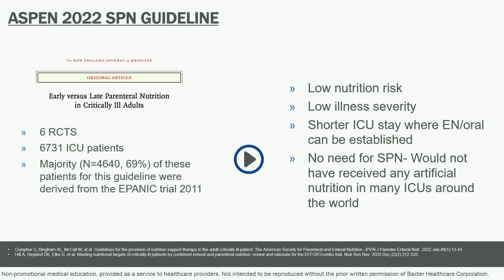This is also the only RCT that reported worse outcomes with supplemental PN, but it was, again, applied to the wrong population with some major limitations to the methods utilized, such as providing massive IV dextrose loads with no lipids and protein in that very early stage for the intervention group. They were 60% routine cardiac surgery patients, with a very short ICU length of stay, median 3 to 4 days, and also a NUTRIC score of 3 to 4, so very low nutrition risk.